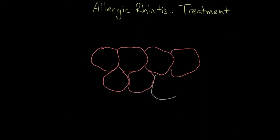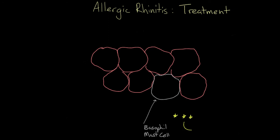And I'm going to draw one special cell, and that's our overreactive immune cell. Of course, there are lots of these in the nasal mucosa in a person who's allergic to things, but we're just going to draw in the one. And remember, this cell is usually a basophil or a mast cell. And let's say this particular cell is overreactive and sensitized to this allergen here, which we'll say is pollen. So this cell is expressing that IgE molecule. And that pollen is going to go in and be bound up by that IgE. When that pollen binds to the IgE, it signals to the cell to react. Of course, in allergies, it's going to be overreacting.